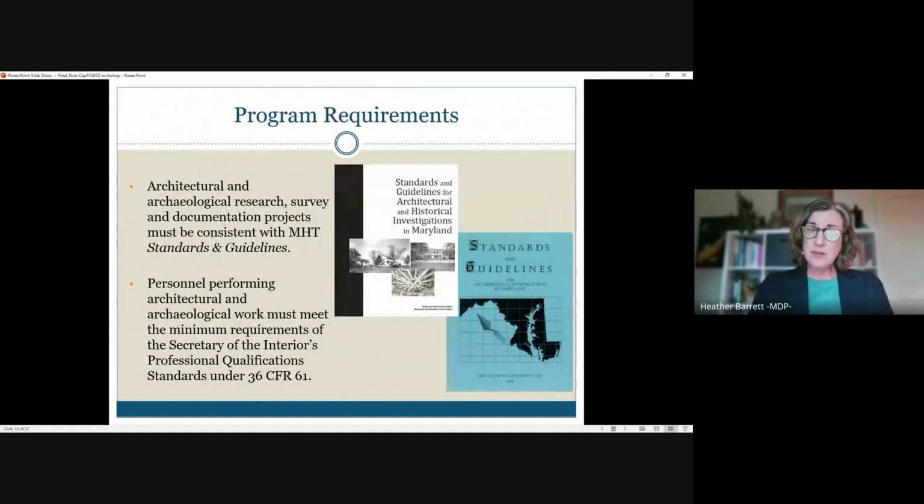We have a series of program requirements, and those include that architectural and archaeological research and survey projects must be consistent with MHT standards and guidelines. You see the documents for each discipline here, and they're available on our website. The personnel performing architectural and archaeological survey work must meet the minimum requirements of the Secretary of Interior's professional qualification standards. That's 36 CFR 61. You put that in Google, it'll pop right up.